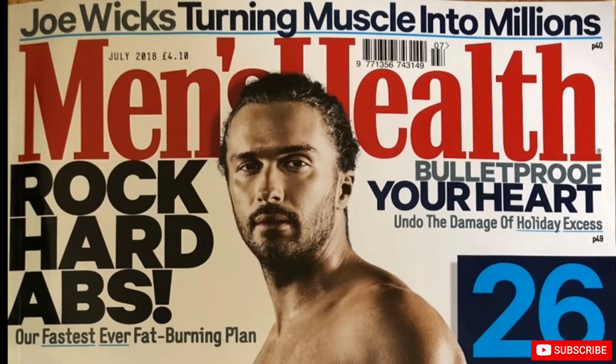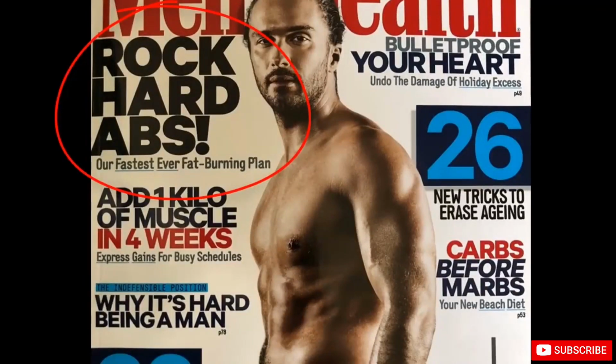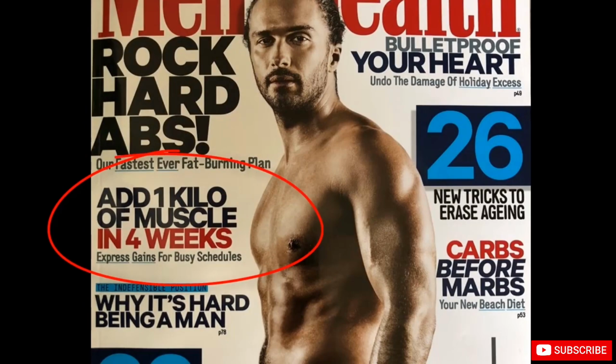In fact, the next few headlines hint at similar benefits. So we've got rock hard abs, our fastest ever fat burning plan. We've got add 1 kilo of muscle in 4 weeks, express gains for busy schedules. Both of these are offering a benefit. But that benefit is amplified with the promise of getting that benefit quickly and with minimal effort.